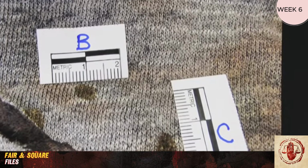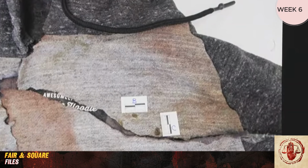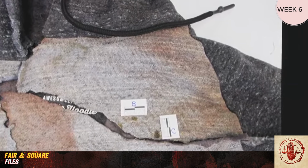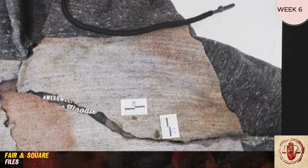And Ms. Gilman, if I could have photograph 9844. What's up on the screen now is exhibit 225. Those are stains that you labeled B, C, and F, is that correct? Yes, that's correct. That's just a holdout version of that to denote where B and C were located on the sweatshirt, is that fair to say? Yes, that's correct.